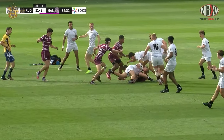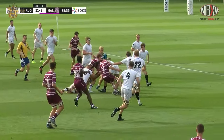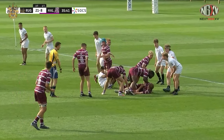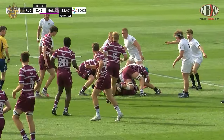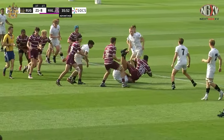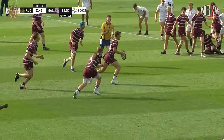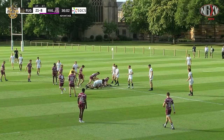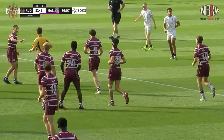And a big carry around the fringe as well. Can they find some space now? Newton takes the ball to the line, looked to just gas through, but the opposition were wise to it. Number 13 in white, that'd be just straight offside, so Haileybury playing with penalty advantage. Almost on the 22, Haileybury, but advantage back over here. Come back for the penalty as Rugby School just managed to poach that one on the floor.